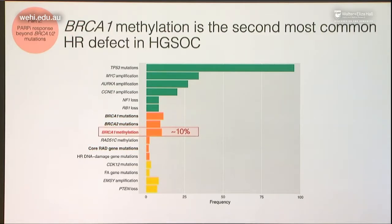But I would like to shift your focus to BRCA1 methylation. It's the second most common defect in high-grade serous ovarian cancer after mutations in BRCA1 and 2. It's detected in about 10% of all cases. But it has been quite an enigma in the world of HR deficiency and PARPi response.